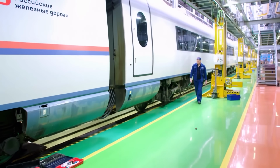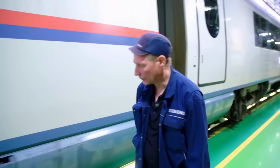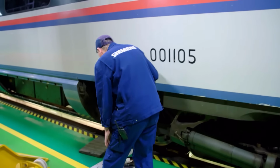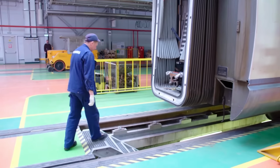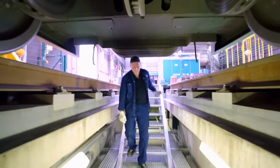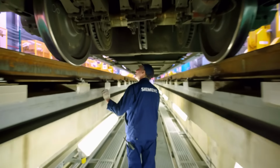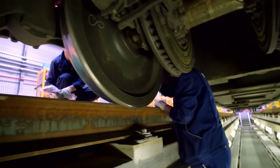Workshop foreman Viktor Lipov is responsible for the lifting process. He meticulously controls the work of his mechanics. And he's highly aware of all the sensitive technology installed around the bogies. To save space in the cars, all mechanical and electrical components, such as transformers, compressors, and power converters, are installed under the car bodies. This leaves more space for seats in Sapsan trains.